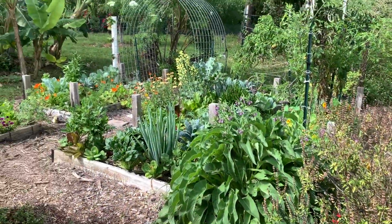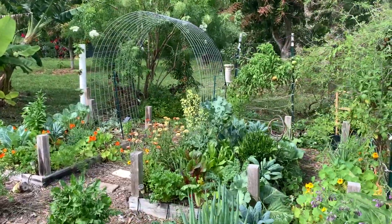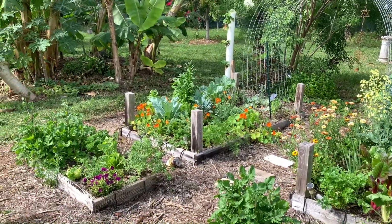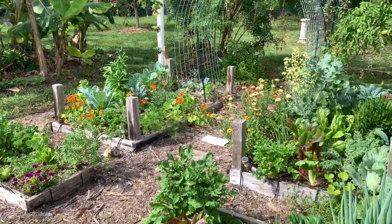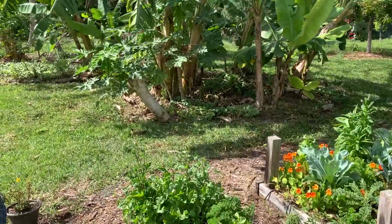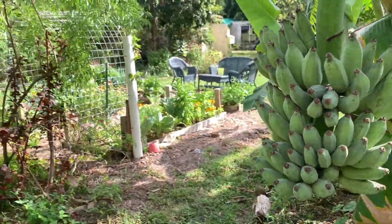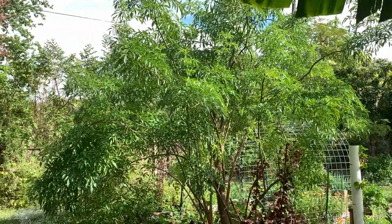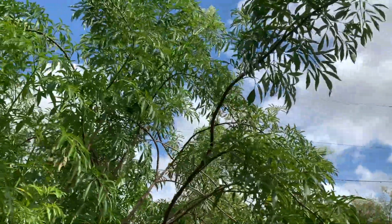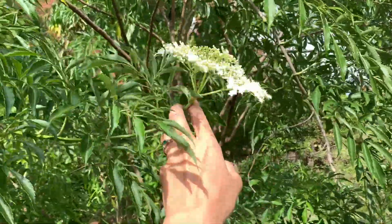Back to the garden just to show you a nice overhead shot. It's March now, so slowly we're going to start seeing some of the brassicas and the kales coming out of here for their last harvests and replaced with some more heat-tolerant plants. Got the banana circle going on back here with multiple varieties of bananas. This elderberry is huge. Going to be harvesting some of the flowers from it soon. Such a beautiful flower, such a lovely smell.